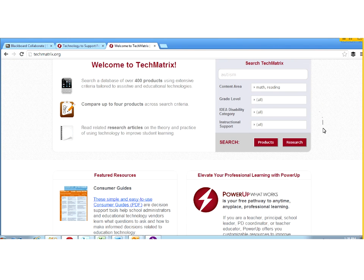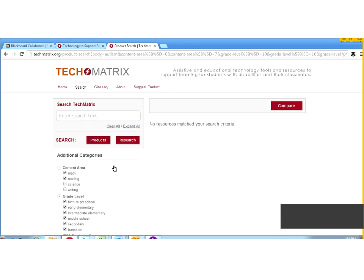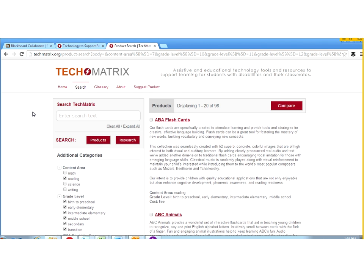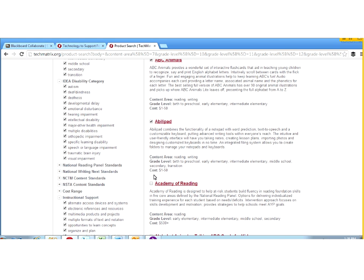So what we're going to do now is look at the products that come up, and what you're going to see is that it looks like our search function was too broad, so why don't we just take off the math, and we should be able to see the products that are working there. What you'll see on the right-hand side are different products, and it looks like there's a total of 98. If we wanted to compare, let's compare ABC Animals, and let's go down. If we click on ABC Animals, let's compare it with Abilipad and the Academy of Reading Tools.